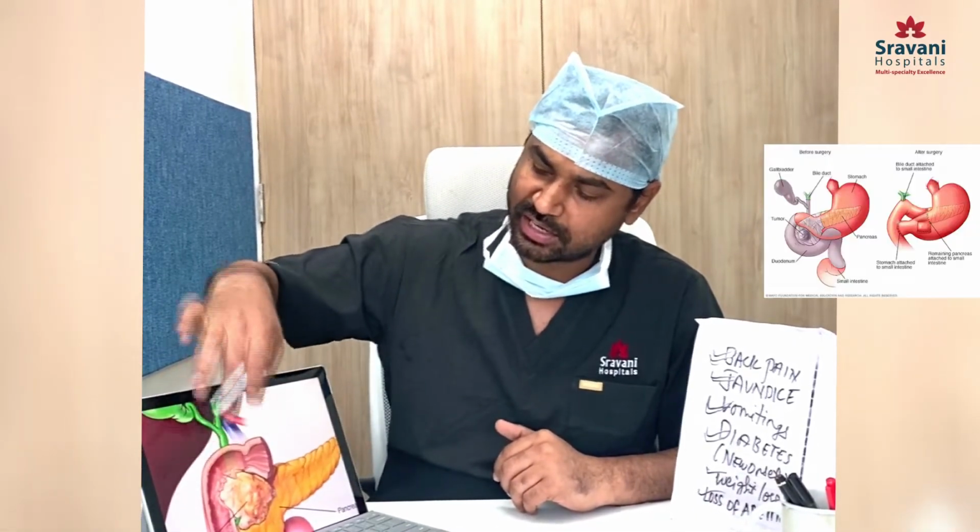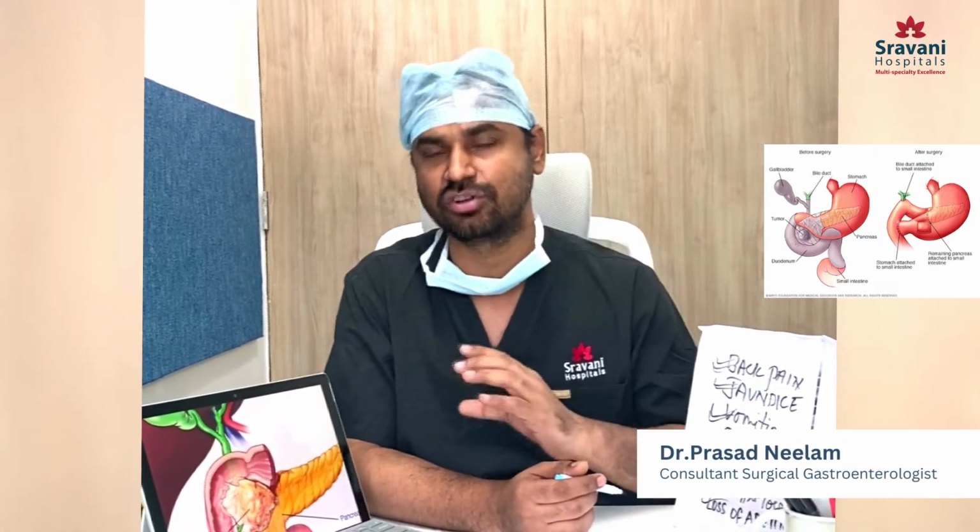Whenever a patient presents with fever with jaundice in the form of cholangitis, we will do a bile duct stenting to relieve the jaundice, followed by Whipple's pancreaticoduodenectomy surgery. If there is no jaundice, or if the patient has less jaundice without cholangitis, we will straight away do a Whipple's pancreaticoduodenectomy surgery.